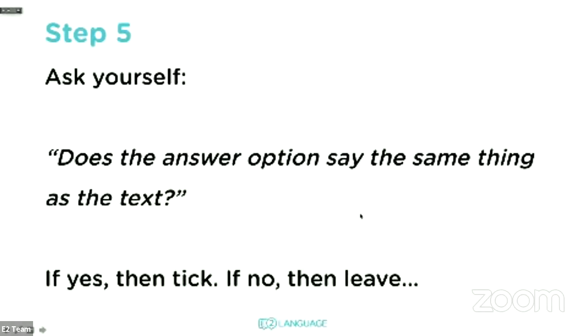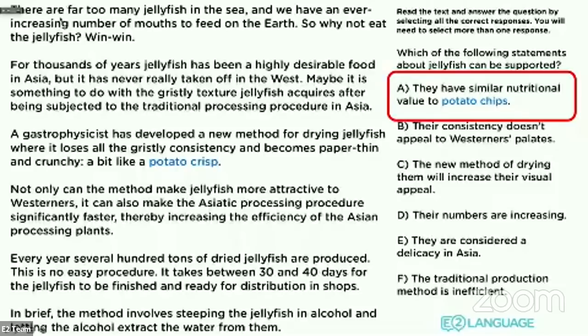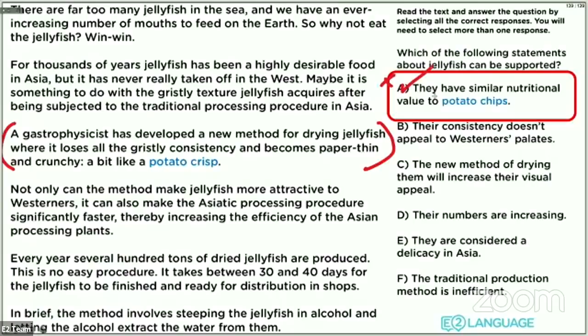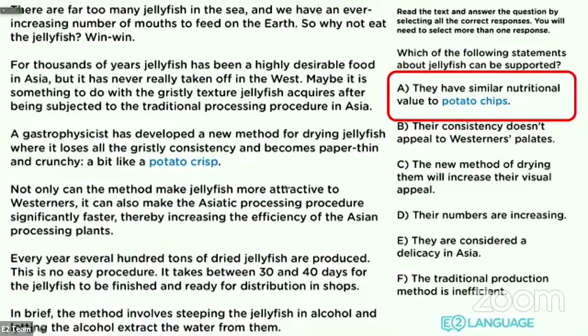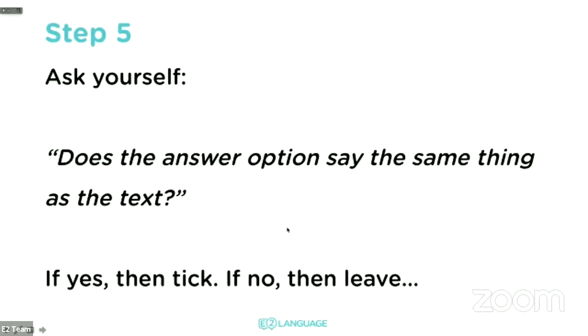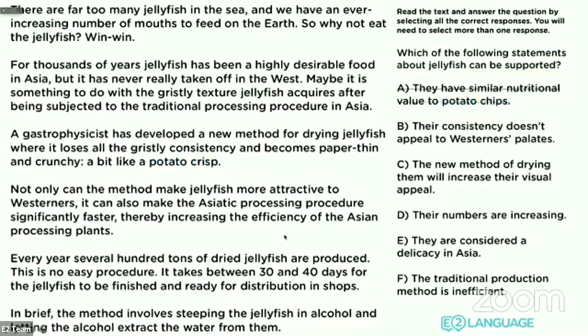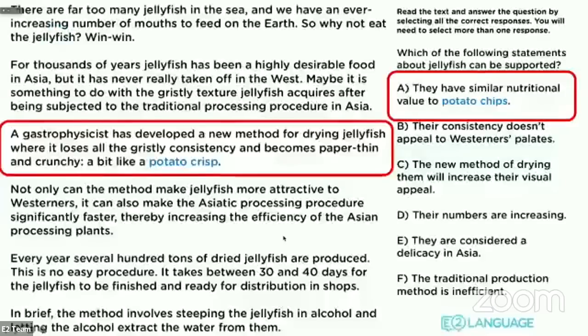Because then your job is to do this. Ask yourself, does the answer option say the same thing as the text? Does this, jellyfish have similar, say the same thing as this? If yes, you tick it. If no, you leave it. Cool, simple as that. So this question's critical. Does the answer option say the same thing as the text? Whoopsie, I think I just gave you the answer. Let's do it. Yes or no? Does the answer option here say the same thing as the text? Let's just do it. You have 30 seconds to read these two little bits.